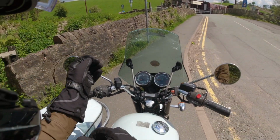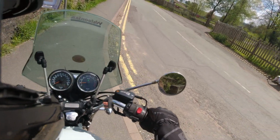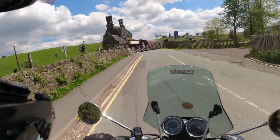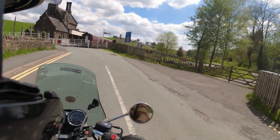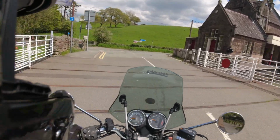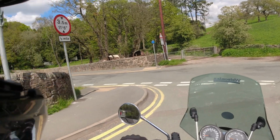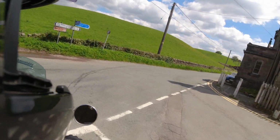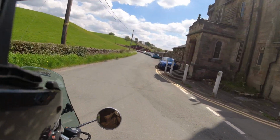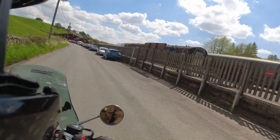Well, we'll try again. As I said, this is Cheddleton Station in front of us, on the preserved Churnet Valley Railway. Nothing much happening at the moment. I would imagine there's going to be some activity over the bank holiday weekend. COVID restrictions should allow some sort of operation anyway.